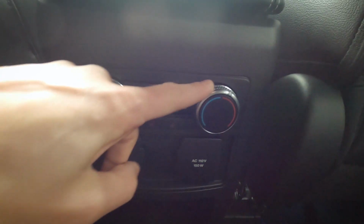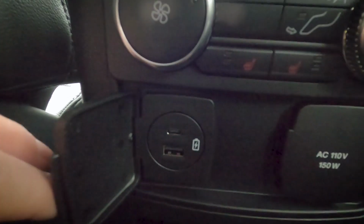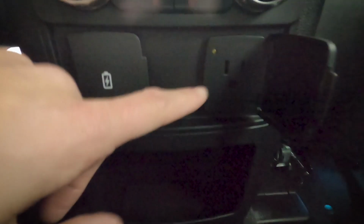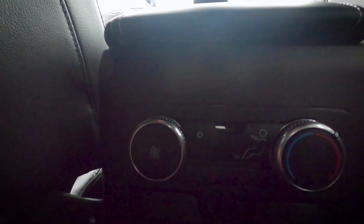We can control the temperature in the back. And we've also got our USB and USB-C ports, as well as our traditional wall outlet. From there, we've got a little bit of storage space. So this thing actually does have quite a little bit of space to it, and there are some nice features to it. Now, one of the things to point out, I forgot to mention that we do have our heated seats.